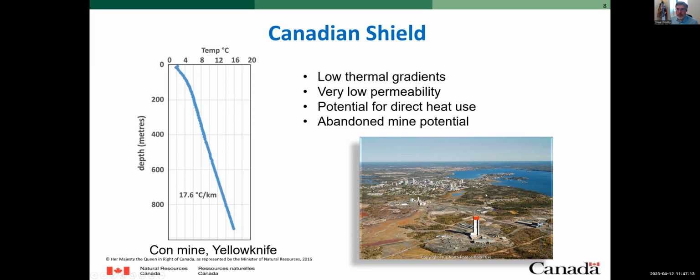And I'll just mention too that for most of the shield area we don't have much data, but Nunavut has just recently drilled some thermal gradient wells, and I think has plans to do a bit more drilling, just to try to fill in and get a better sense of what the true gradients are, so we can get a better understanding.